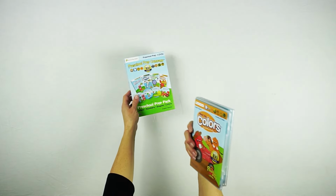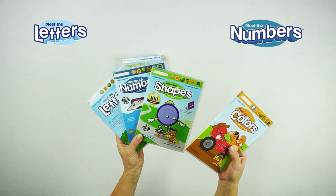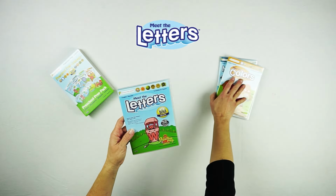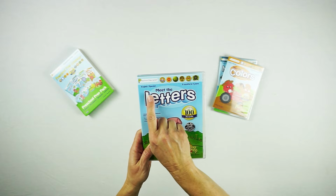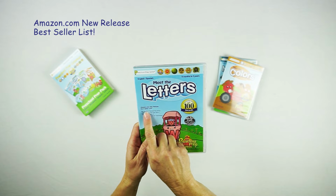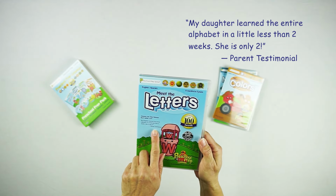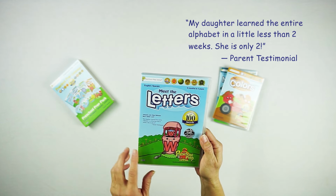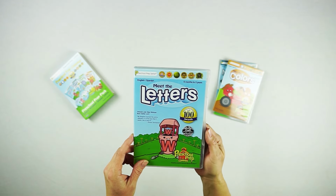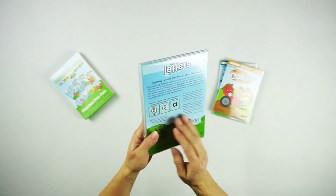So when you open this up, there are 4 DVDs inside. Meet the Letters, Meet the Numbers, Meet the Shapes, and Meet the Colors. Let's start with Meet the Letters. This DVD you can watch in English or in Spanish. It was on Amazon.com's new release bestseller list when it was released. Here's a testimonial from a parent who said, "My daughter learned the entire alphabet in a little less than 2 weeks. She's only 2." Preschool Prep Company gets a lot of letters like that every week from parents who are very happy at how fast their children learn the alphabet.